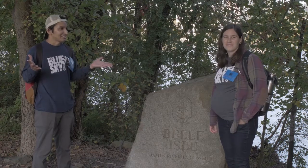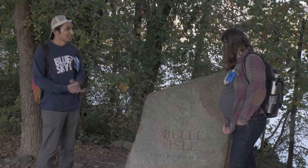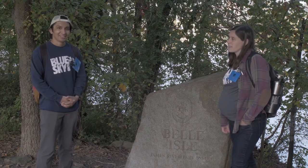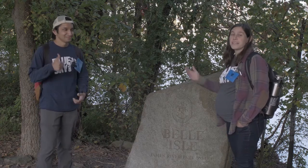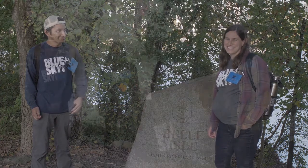We've made it to Belle Isle. This rock right here is a type of rock called Petersburg granite, and it was cut right here from the Richmond quarry on the island. Before we continue on our hike, let's dig deeper into different types of rocks.